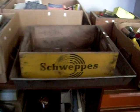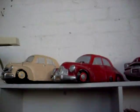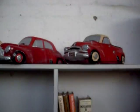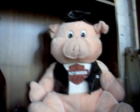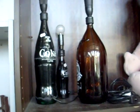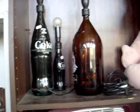Boxes of books, Schweppes crates, stereo gear, old sort of plasterware Holdens, branding irons, art books, CDs, Xboxes, a Harley Davidson pig. Some cool lamps made out of bottles. Kind of cool. Big lot of stereo gear, some great stuff in there. Else we got tins, sort of old kitchen-y sort of bits and bobs. Nice little stool on the top with a little kitchen cupboard.